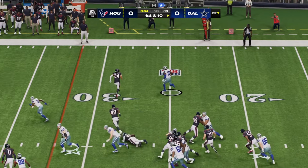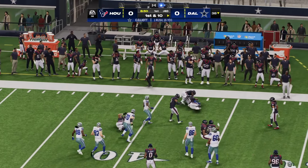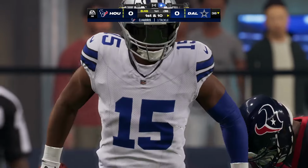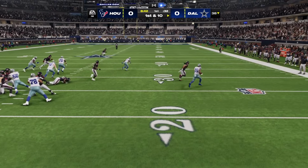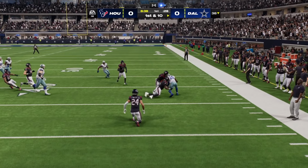They'll start the drive with Elliott. He gets away from one. And he's taken down, but able to slip across the 35. 16 yards right off the bat and a first down. So much for staying ahead of the chains with a 3 or 4 yard gain on first down. They move the chains with a nice little run.